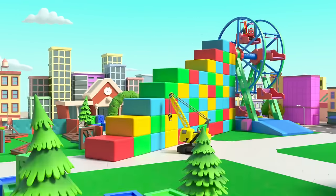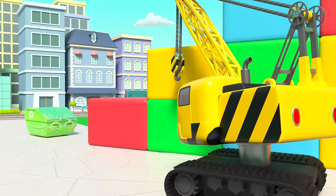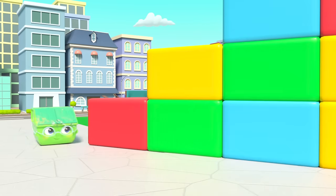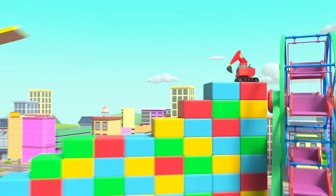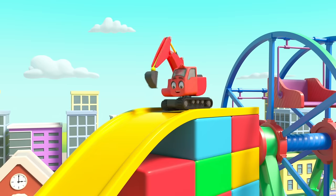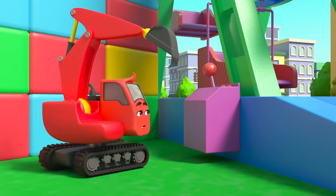Whoa! She's built steps all the way up to Digley. Here's Mrs. Skip. Oh, wow. She's got a ramp to put on top of the blocks. They could turn it into a giant slide. Whee! That was so much fun.